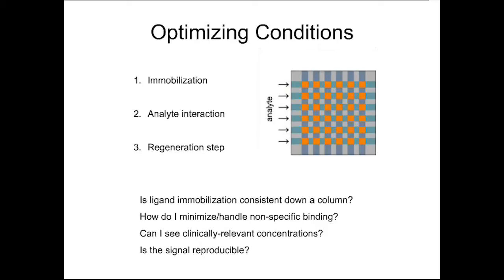Another thing that I was thinking about was how would I be able to minimize or handle nonspecific binding. Can I see clinically relevant concentrations, and is the signal going to be reproducible? So when you wash the surface between binding events, are you going to be able to maintain enough signal, fairly reproducible signal over time?